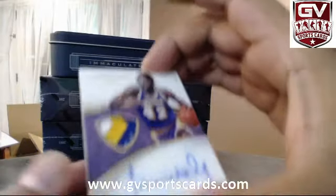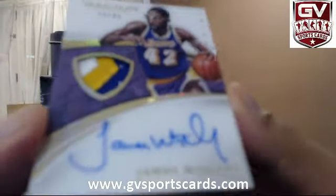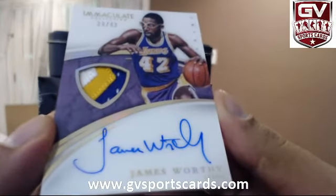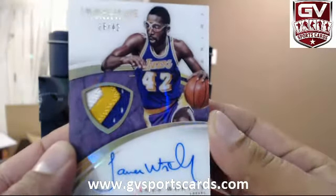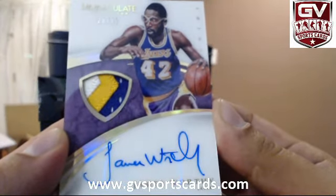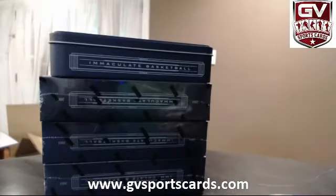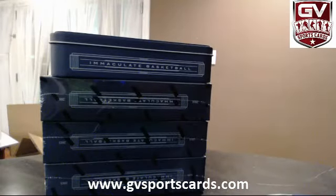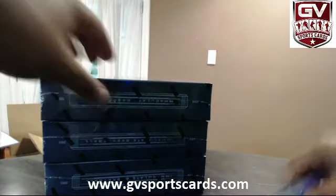And last hit goes to the Lakers, 28 of 42, James Worthy. Three-color patch autograph for the Lakers. Unknown in the Lakers. Good box, good luck.